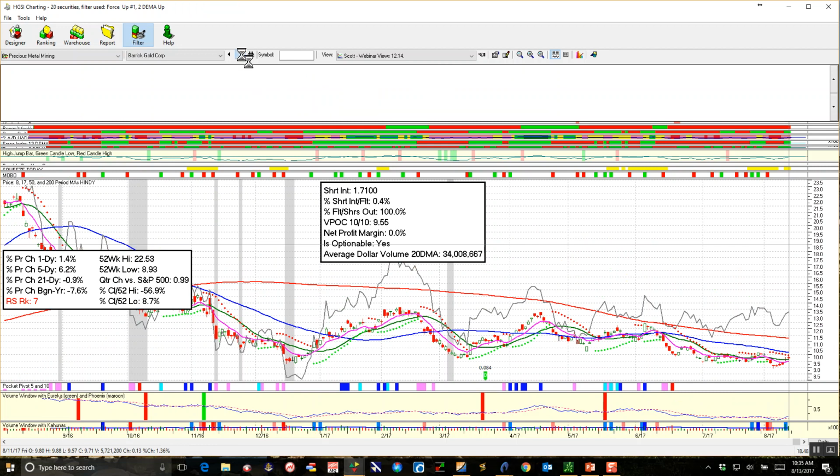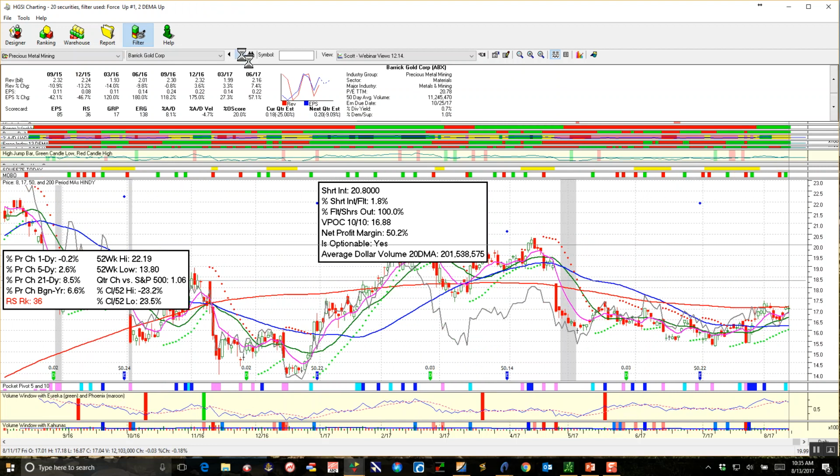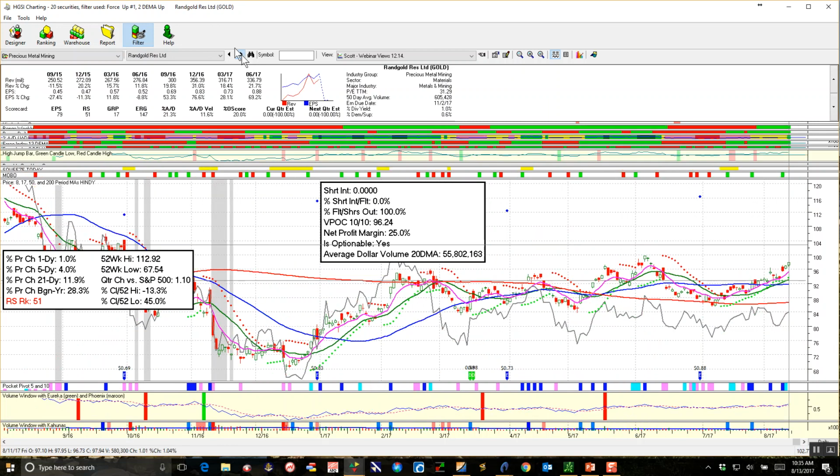AU, ABX. This is the first one that looks interesting to me. It's above its moving average. The weekly bond goes green, had some pocket pivots this week.